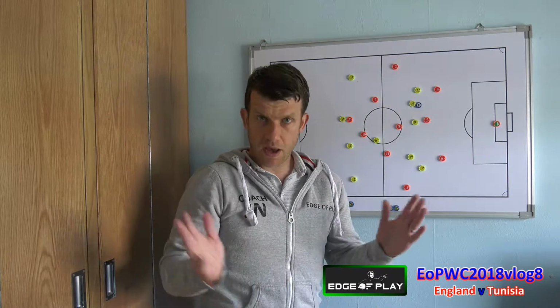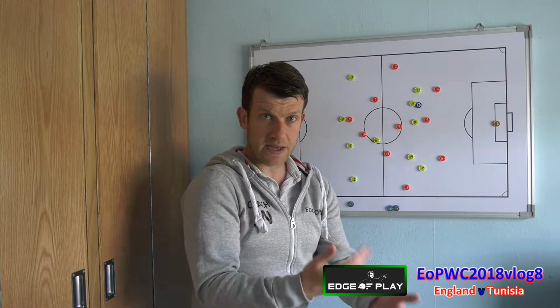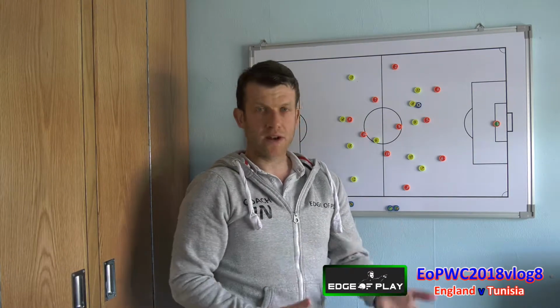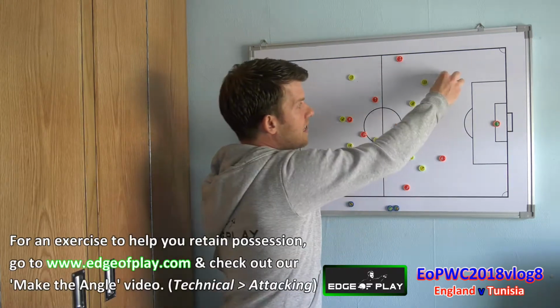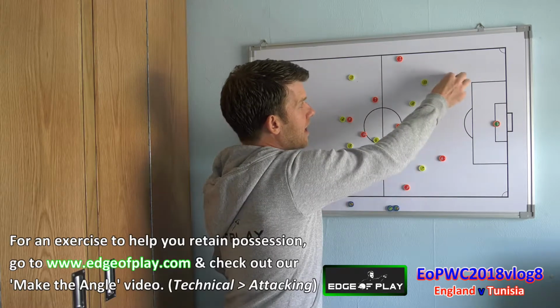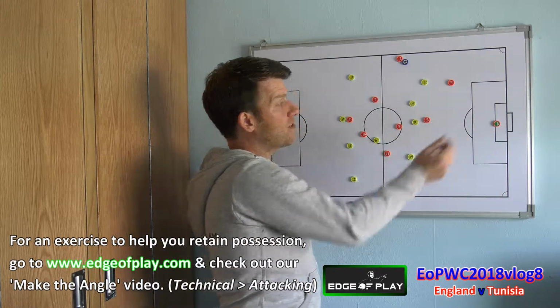The ball's been given away, okay, deal with it, respond to it, win it back, and then try not to make the same mistake next time. A slight difference, a slight angle being better. Receiving the ball across body, a slight thing can mean possession's kept or possession is lost.